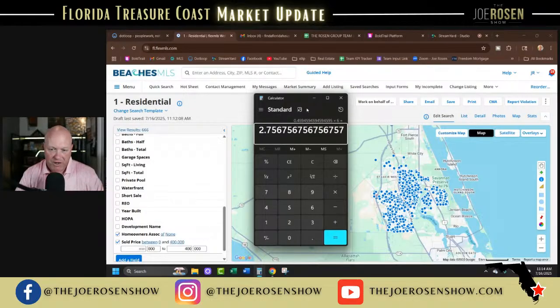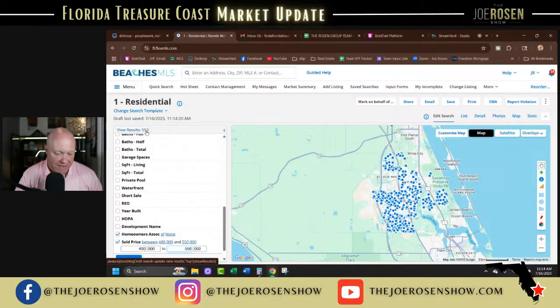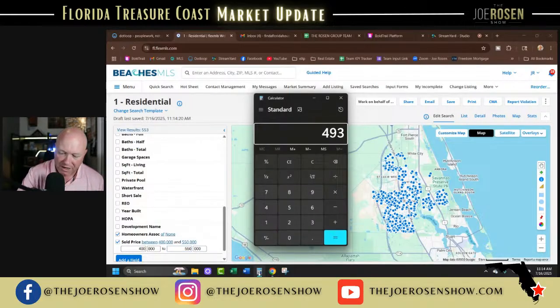So guys, here's some helpful information to kind of show you where you've got strength and where you don't have strength. Let's take it to that 400 to 550 price point. All right, 400 to 550. You can see right up here, we got 553 sales. Let's bring out that trusty calculator. 493 divided by 553 times 6. We're looking at 5.35 months.